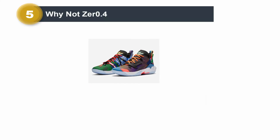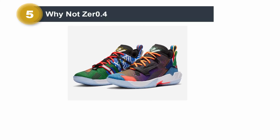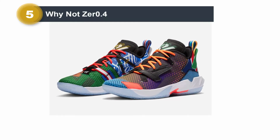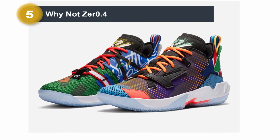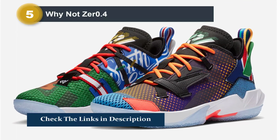The shoes are easy to put on, and their lightweight construction is surprisingly breathable. You never have to worry about getting too stuffy in any environment. As an added bonus, they also come with a rather unique design that ensures you'll make a statement out on the court.